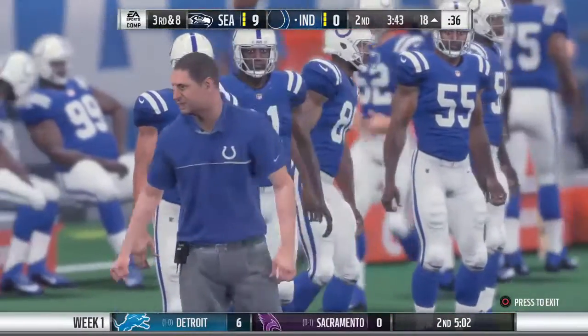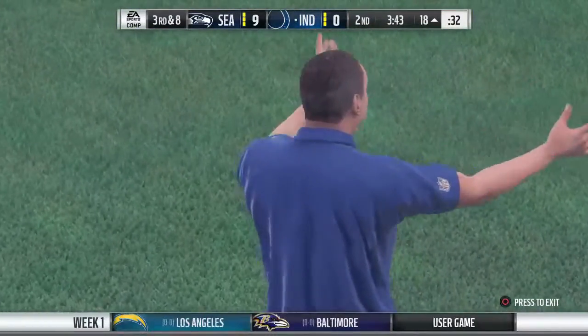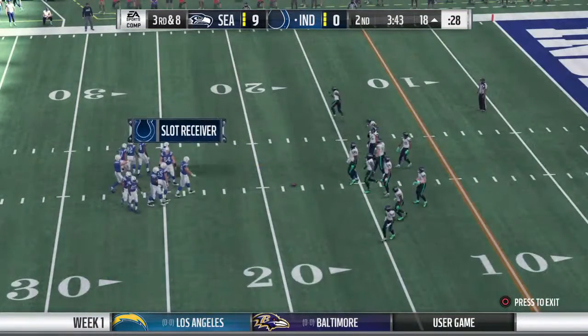They always say that real estate is about location. Well, guess what? When it's a slant route, the quick ones, timing, timing, timing. Got to be able to lead your man with the football. And the timing was off right there. Threw it behind him.